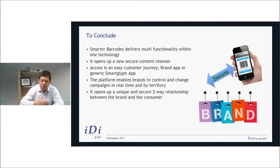So the smarter barcode, that multi-functionality within the one technology. It opens that new secure channel between the brand and the consumer. It's an easy customer journey. All you have to do is incentivize the customer to make sure he scans, or firstly downloads the app and downloads the barcode. In the same way that you would for a blipper or whatever other augmented reality, NFC tags, those sorts of things. It's available also for every phone that has a camera, unlike perhaps some models of phone which aren't able to read NFC tags, for example. And it enables the brands to control and change the campaigns in real time by territory. That secure two-way relationship between the brand and the consumer. Very important and very effectively delivered.